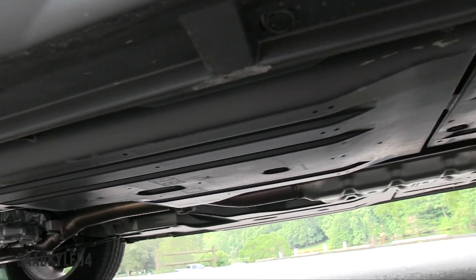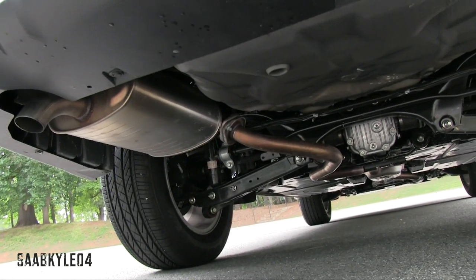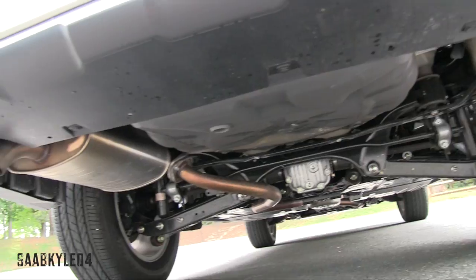Underneath, the Outback benefits from a fully independent suspension composed of MacPherson struts in front with lower L-arms, coil springs, and a stabilizer bar, not to mention an engine cradle. A double wishbone design supports the rear along with an integrated subframe and stabilizer bar.